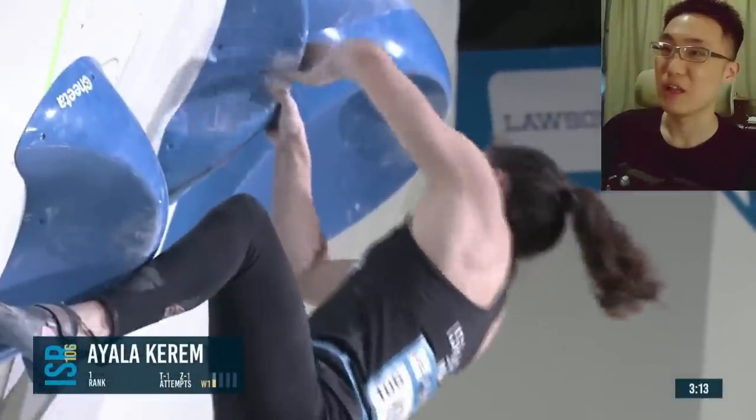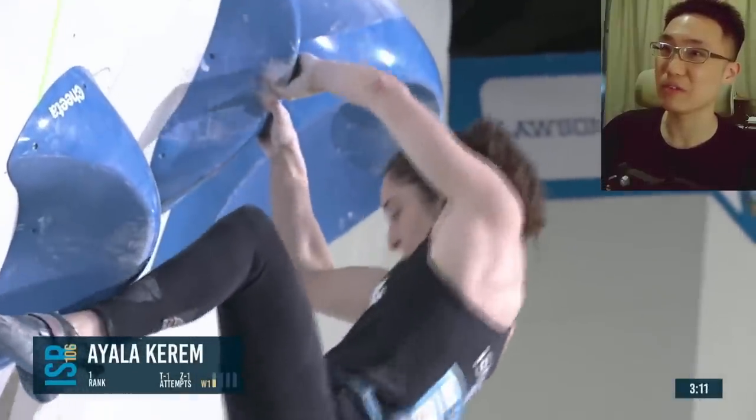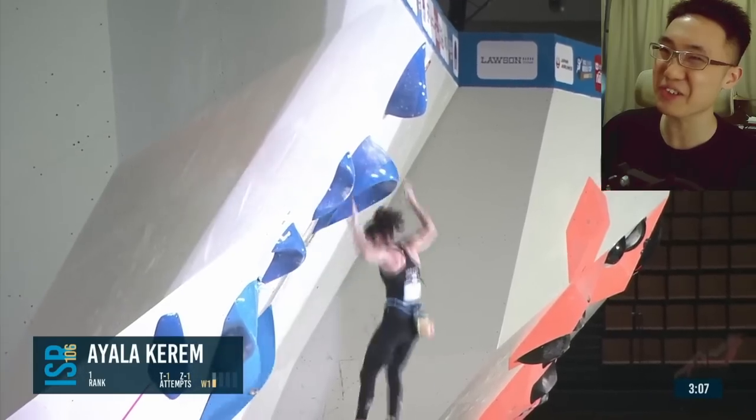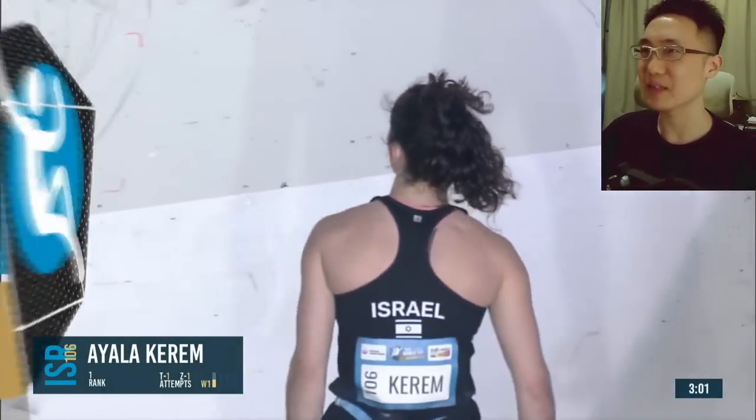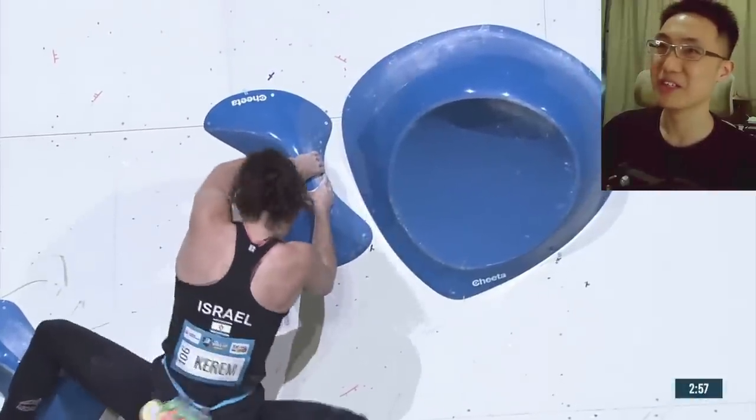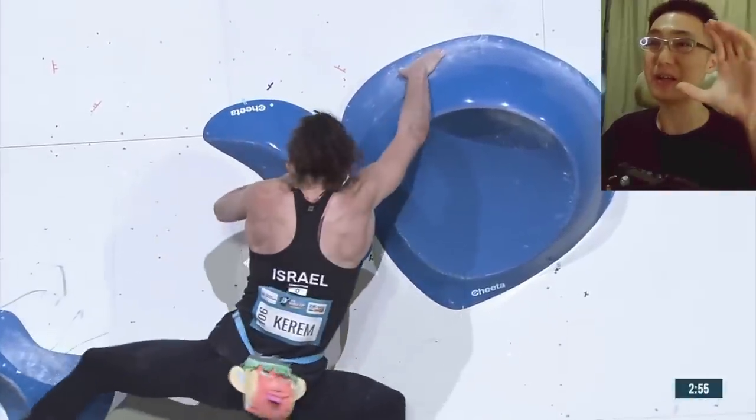It goes into the left first hand hole, wraps her left hand on the sloper. Oh my god, that sloper looks so bad at this angle. Oh my god, she's trying to find any purchase. Oh my goodness, there's basically no give at all. At that steep angle, I believe it's at least like 25 degrees. Oh my goodness, and you can't hit the lip of this volume because it's dual tex on top.